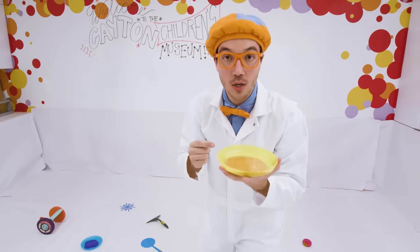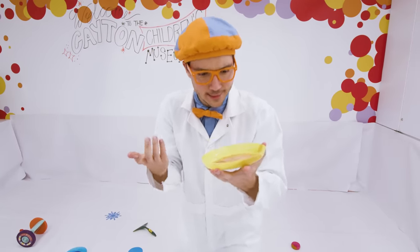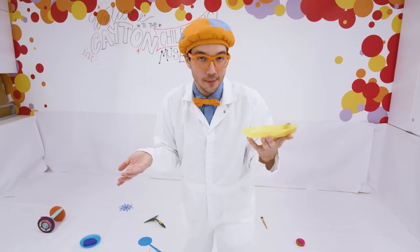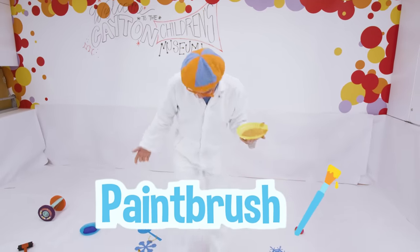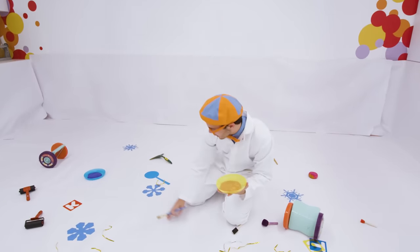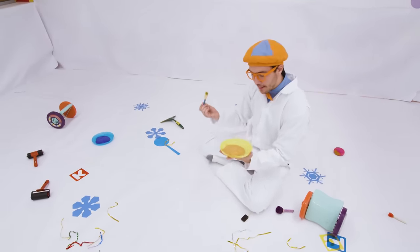We have, ooh, this paint is gold and it's really shiny. Maybe we can think of something really beautiful to paint with this gold paint. But first, we need something to use as a paintbrush. Oh, hey, look. I have a brush and some paint. And we just need to think about what should we paint?